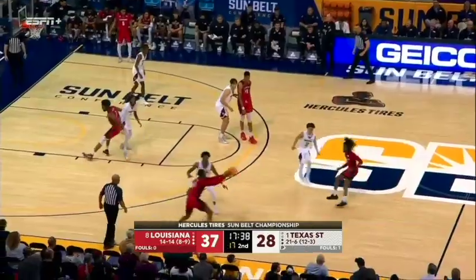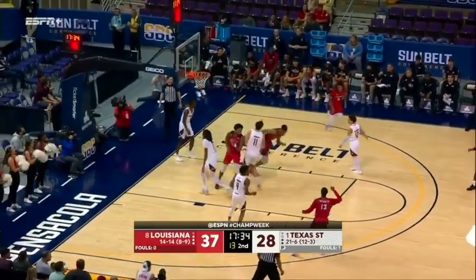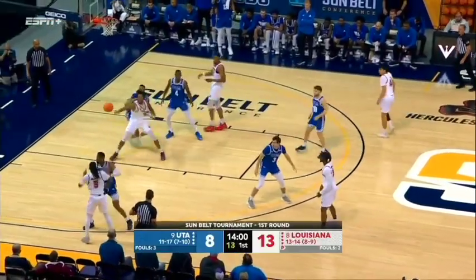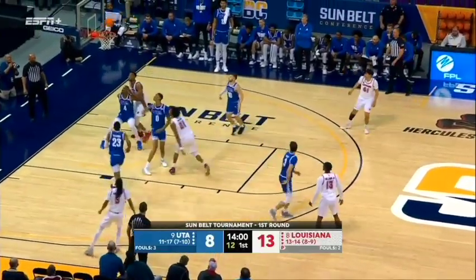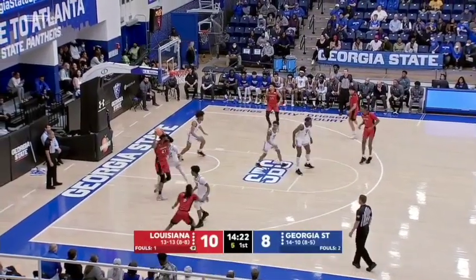Brown inside. Bobcats got to figure out how to stop Brown. He gets the ball in there. The first 17 games of the season. Inside Jordan Brown, and that's the... Ragin' Cajuns with the ball and a 2-point lead.